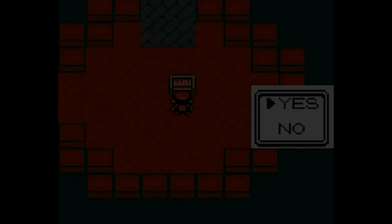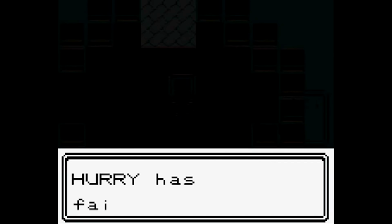Heading in that direction, the room got progressively darker. Hitting the end of the path, he found a sign that said, "Turn back now." The option yes or no popped up on the screen. Not knowing what to do, the author hit yes. The text "Hurry has fainted" appeared on the screen, and his Cyndaquil was replaced with another unknown. They now spelled out "He died."